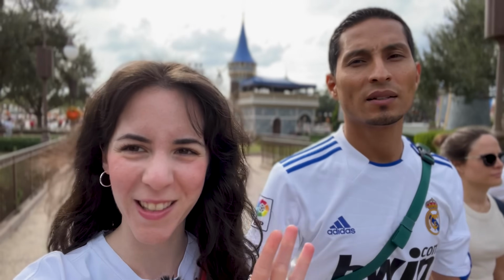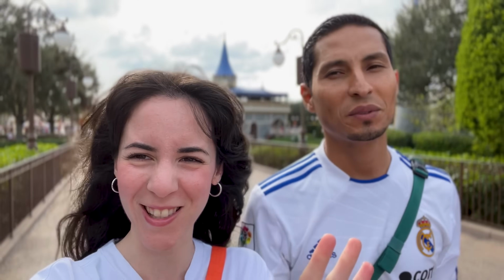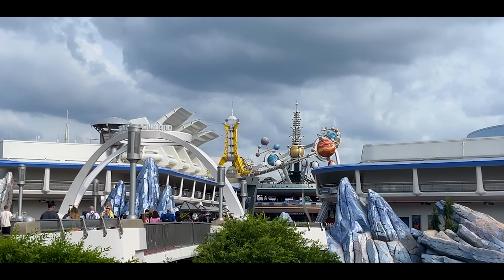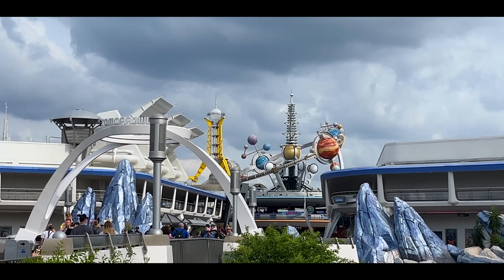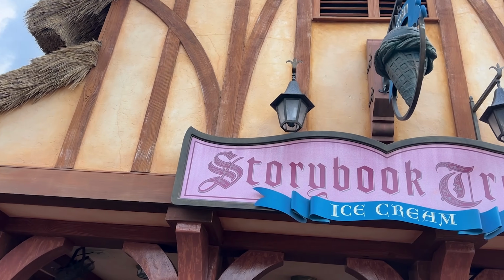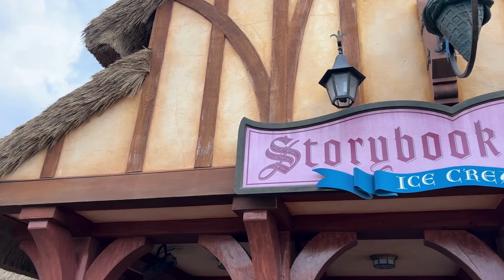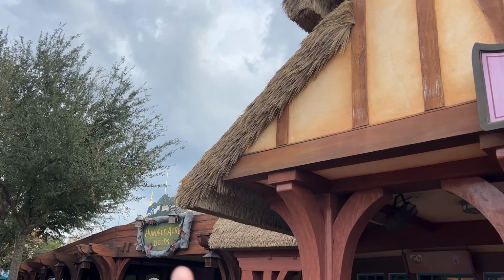All right, headed out from Main Street, going into Fantasyland, and I'm expecting to see something new. Something new here at Fantasyland. You'll see. Mr. ML saw somebody walking around with an Aurora cone here from Storybook Treats, which is located right next to the 100 Acre Goods store.